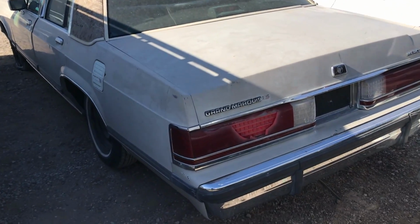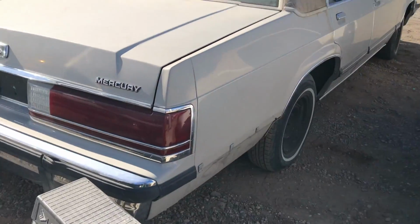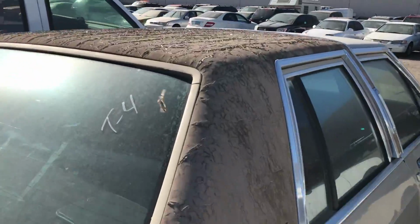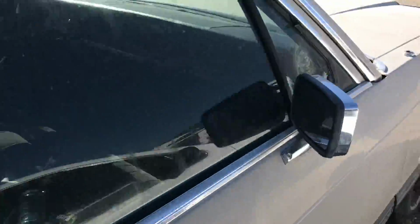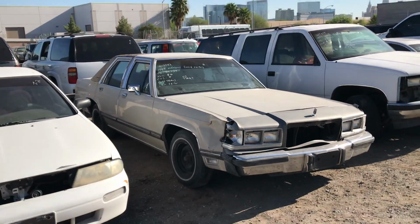But pretty old car here, 1988. Really, really old. Wow, look at the top on this thing. That's crazy. This car has definitely gone through it. Had a little tequila kick there, and just kicked that jet leaded after that.